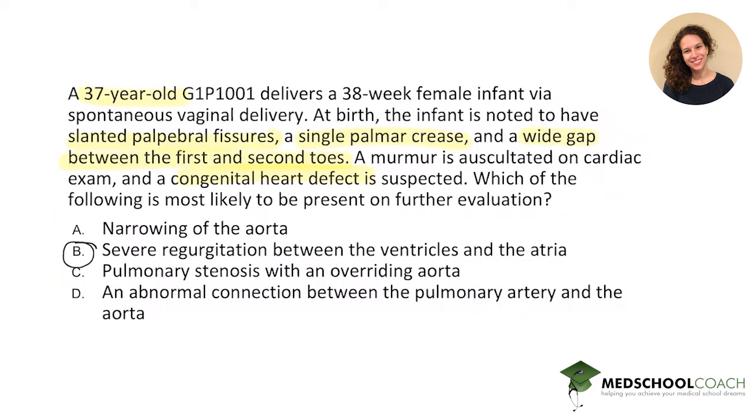And pulmonary stenosis with overriding aorta, those are features of which congenital heart defect? Tetralogy of Fallot. And tetralogy of Fallot has a very high yield association with a particular genetic syndrome. And which genetic syndrome is that? DiGeorge syndrome, or 22q deletion syndrome, not trisomy 21. This kid does not have DiGeorge.